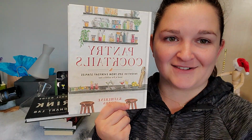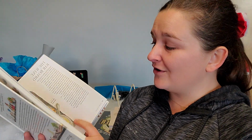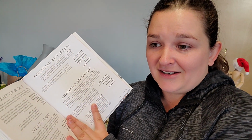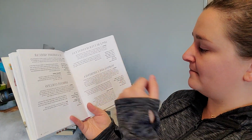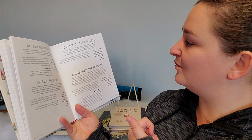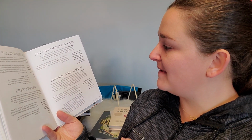And last but not least, Pantry Cocktails. This one's really fun. It was basically inspired by someone who was going through her pantry and was like, I have all this weird stuff, and how can I make it into a drink? Like, what can I kind of throw in here that I just have lying around? So this one's got, like, the marmalade caipirinha, apple butter Manhattan with bourbon, vermouth, bitters, apple butter, rosemary.